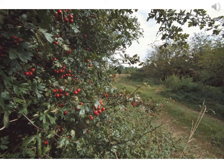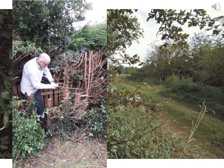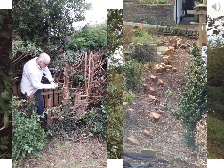A thick, well-managed hedge provides wildlife with a place to shelter and breed, as well as a source of food. Thorny hedges offer the most shelter and protection for wildlife. Please make sure that your hedges are native species. Chop down that leylandii. Do not cut hedges during the nesting season, that's March to the end of August. This is covered by Section 1 of the Wildlife and Countryside Act of 1981.